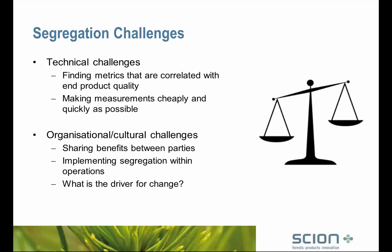Another challenge is actually how do you implement segregation within operations? You have to understand the way that the industry works, the processes that go on from essentially harvesting stands and processing them into logs and grading, and how do we do that? How do we do it more efficiently? And we have to maybe go back and say, well, are the log grades that we have for New Zealand that were developed nearly 30 years ago, are they actually appropriate? Do we need to change those? If we do need to change them, what is the mechanism by which we do that?